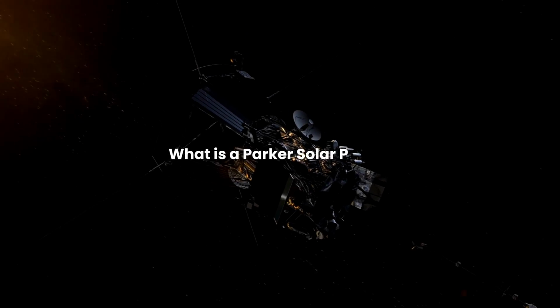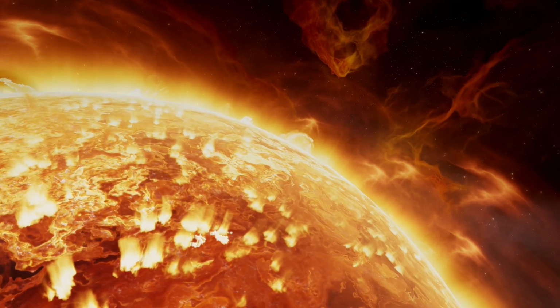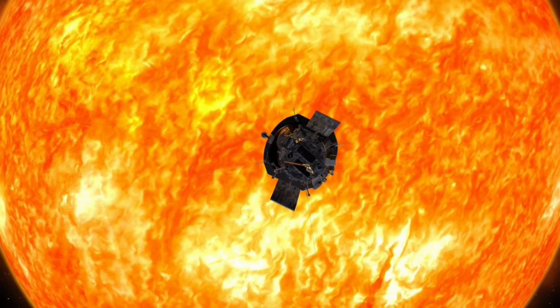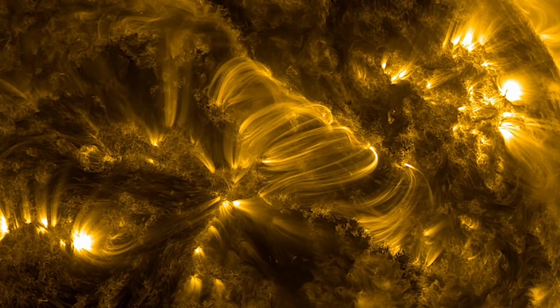What exactly is a Parker Solar Probe? The Parker Solar Probe is a NASA spacecraft designed to study the outer corona of the sun. Temperatures in the solar corona can soar up to 1,000,000 degrees Celsius. It was launched in 2018 and is on a mission to collect data about the sun's atmosphere, magnetic fields, and solar winds, providing valuable insights into solar space weather.